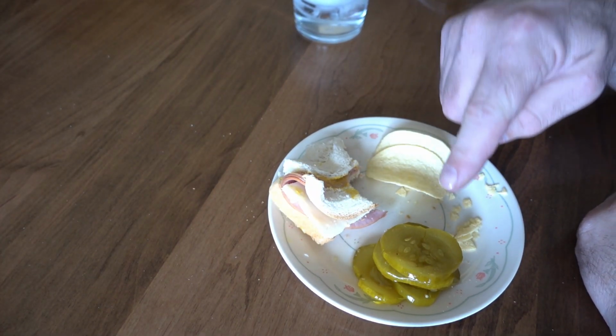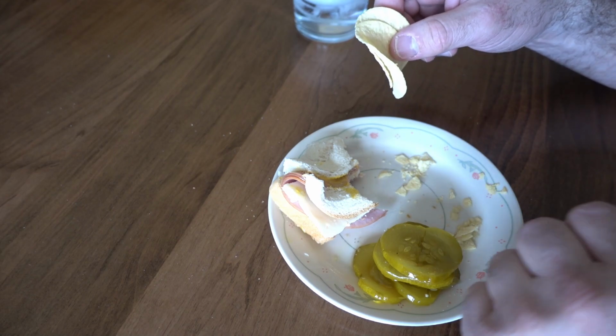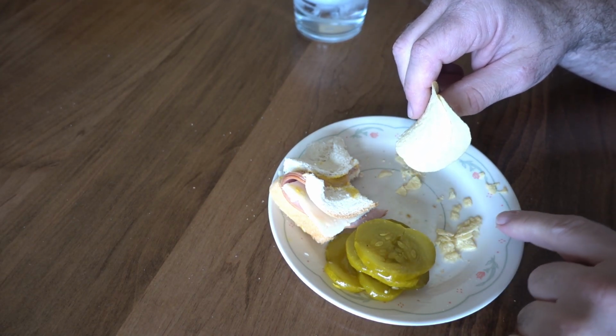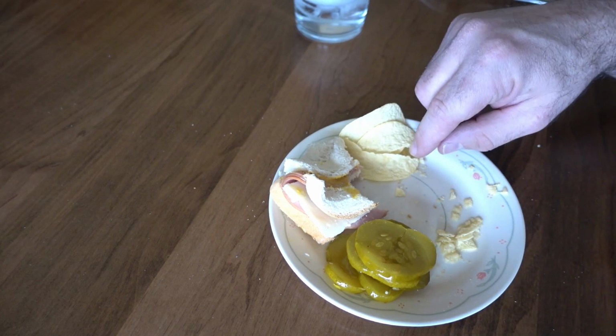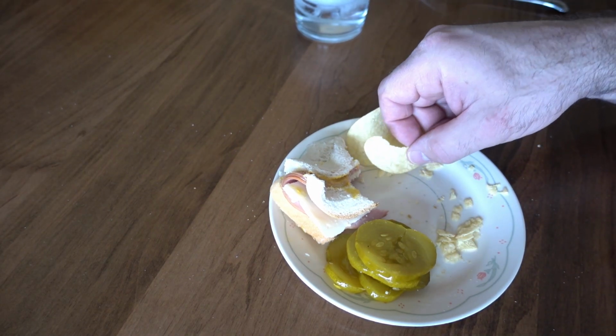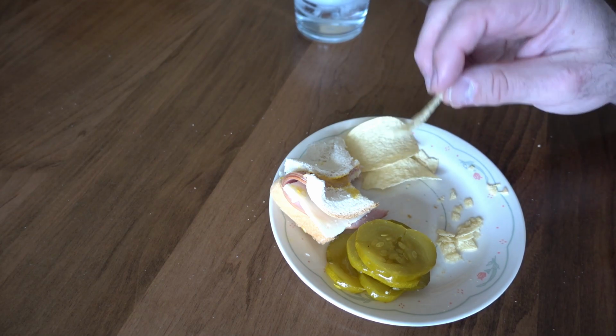I don't think I should have put the pickles on the plates with the Pringles because they got all soggy over here. These chips are kind of soggy. But these things, man, they just disintegrate if they get wet.